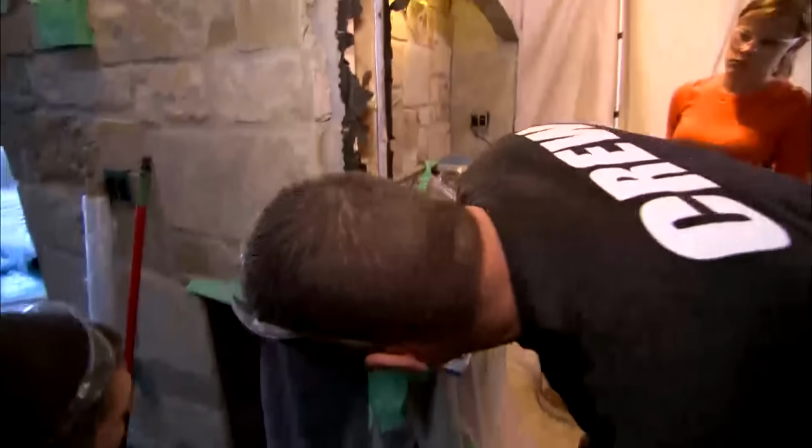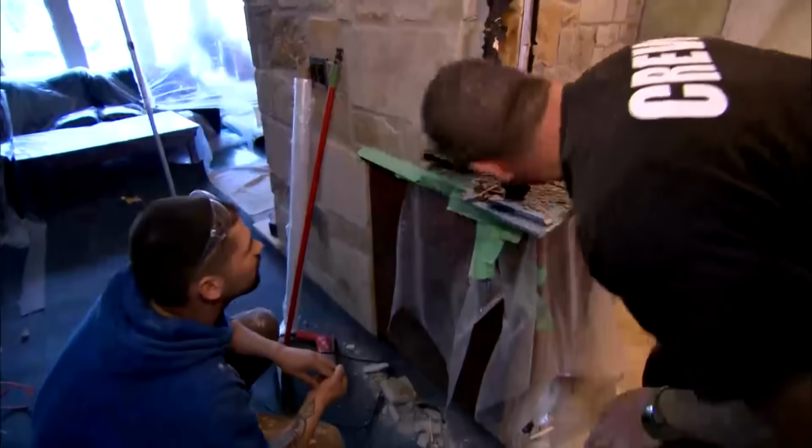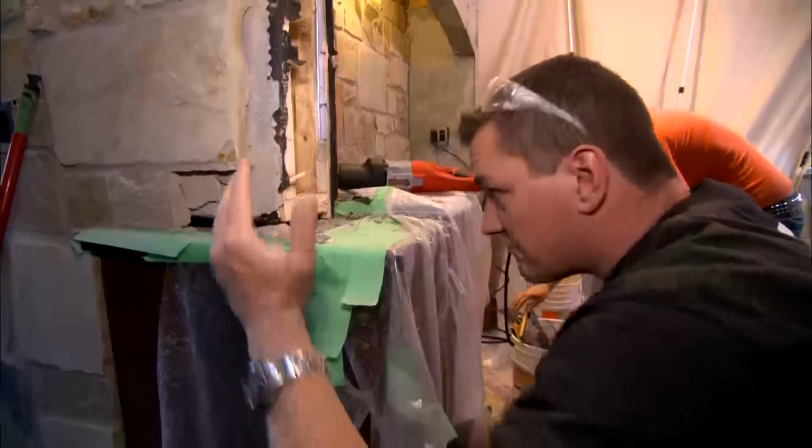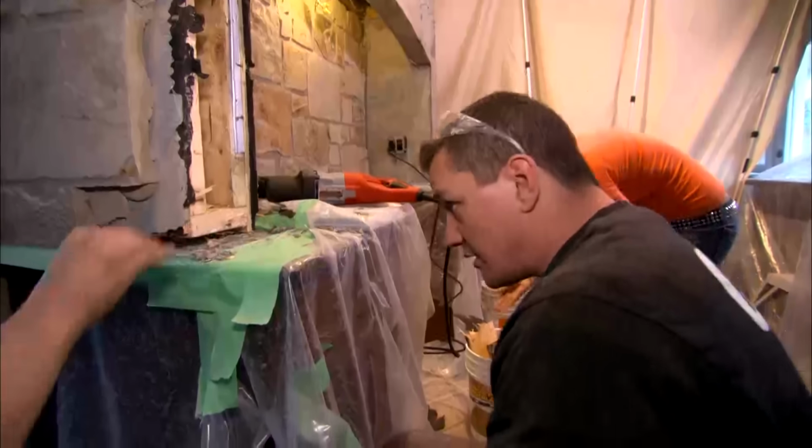It's funny, just sitting there. No, it's floating. It's hanging. Oh my God. I've got nothing to say. I've seen it all. Counter's fine, so there's nothing wrong with the countertop at all.